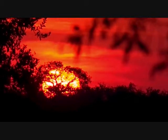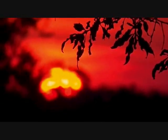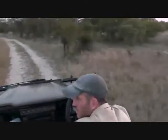Ready for another focus pull? I'm ready for another focus pull. Go for it, Fergus. Oh, magnificent. Well done. Let's carry on. We're not going to wait for the sun to go down. We don't want to tarry too long. Let's see if we can find Shadow the Leopard.